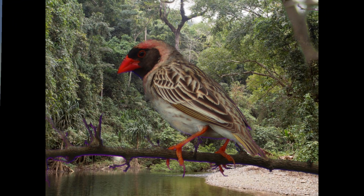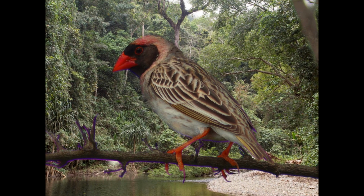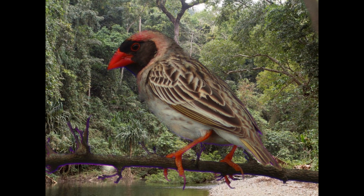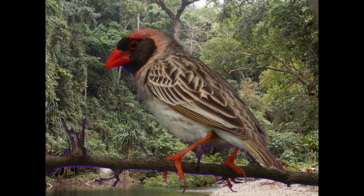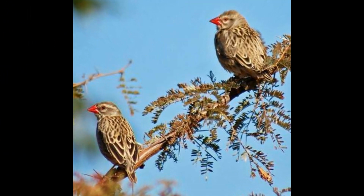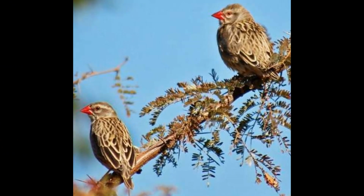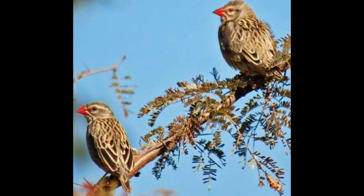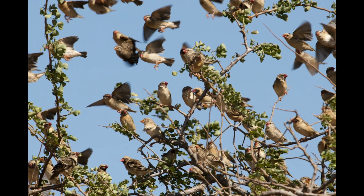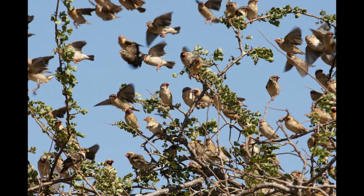The lifespan of a red-billed quelea can vary depending on various factors, including predation, environmental conditions, and food availability. On average, these birds typically have a relatively short lifespan, with most individuals living for just 1 to 3 years in the wild. Mortality is high due to various factors such as predation by birds of prey, disease, and the challenging environmental conditions they often encounter, including the nomadic lifestyle that exposes them to harsh conditions.